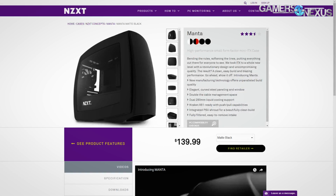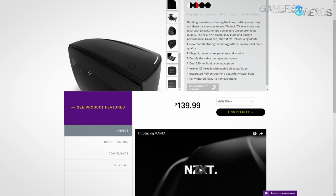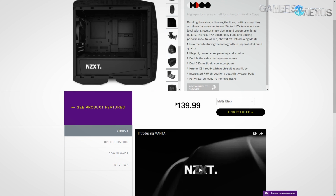Oh yeah, NZXT has been. I mean, their last case was the Manta. Yeah, right. That's not even an ATX case. And everybody has kind of slowed down in what they can put in there, and so you end up with these refreshes with tempered glass. Yeah, refresh with tempered glass and power supply shroud. And power supply shroud. I mean, even Silverstone.